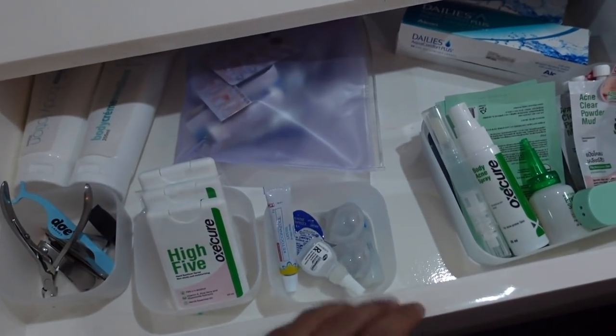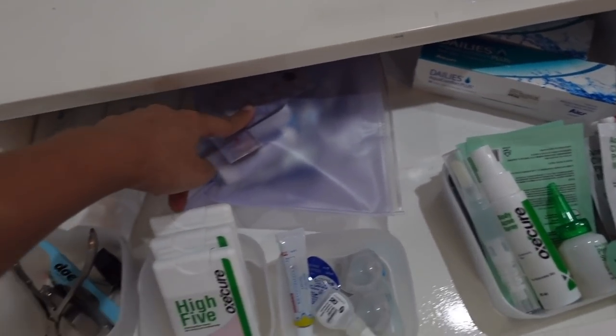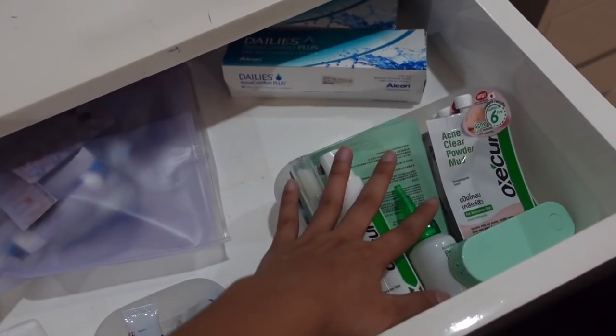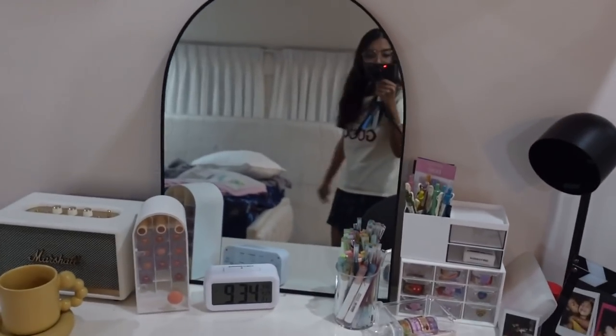Ito, ayoko na ipakita sa inyo kasi makalat pa siya. But it's mostly my medicinal creams, my medicines, Oxycure stock, eye drops, my acne care kit, and my dailies, and my hair care stuff right there. That's it!